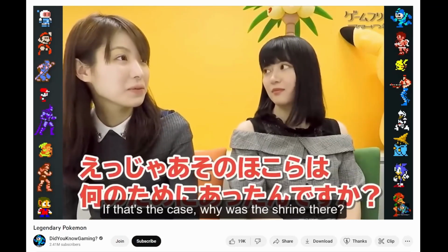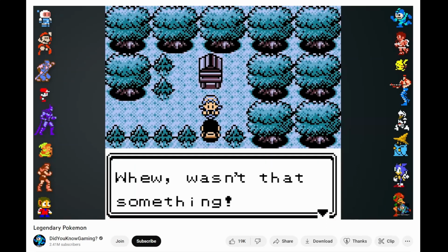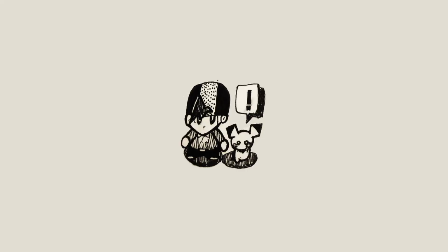It's at this point the interviewers realize the shrine literally had zero purpose in Gold and Silver, and ask, so why did it even exist? According to the developers, that's a question even they don't know the answer to. I adore that. Just random shrine. No reason, nobody knows. What?